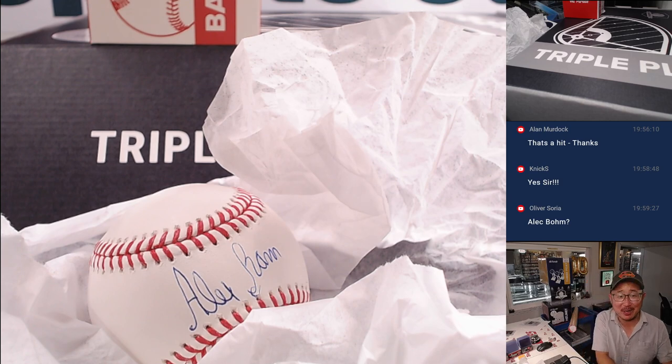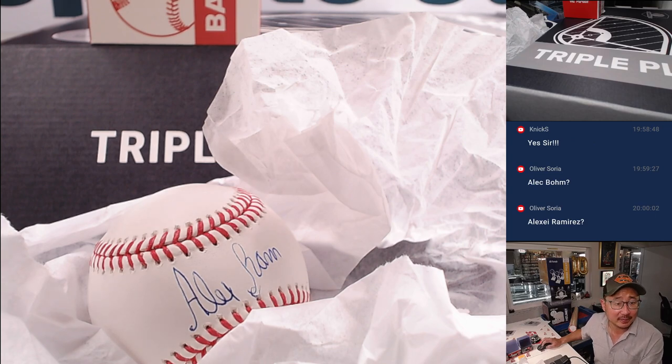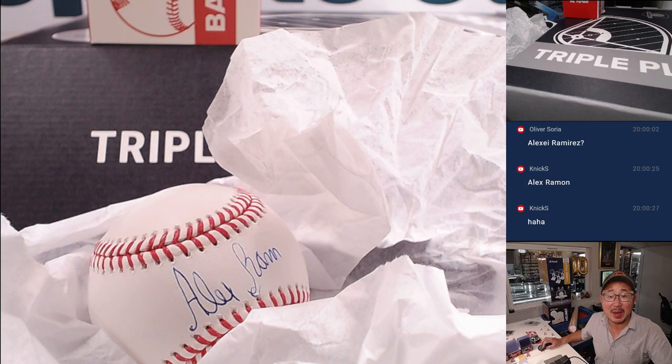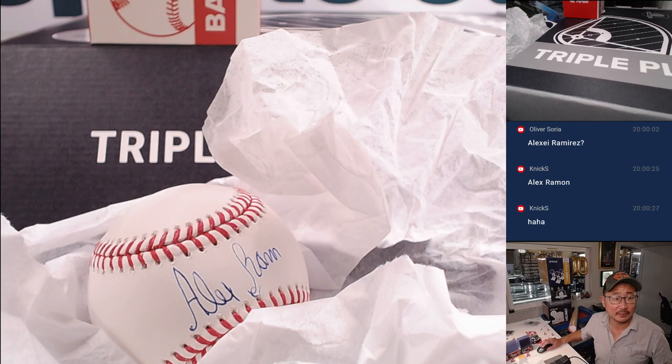No, the name is Alexander Ramirez, but there's a lot of... okay, I found it. Alexander Ramirez is kind of a common name, right? This is a Mets prospect. I'm going to flip screens just for a second. There's the same autograph right there. So he's with the Mets AA team.